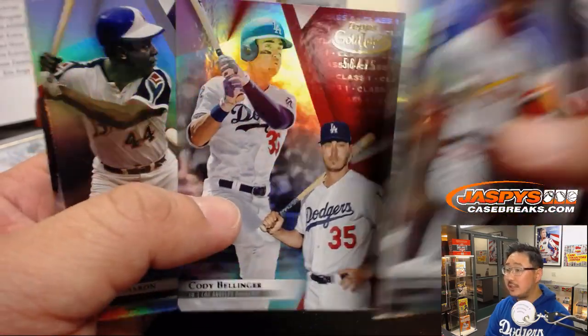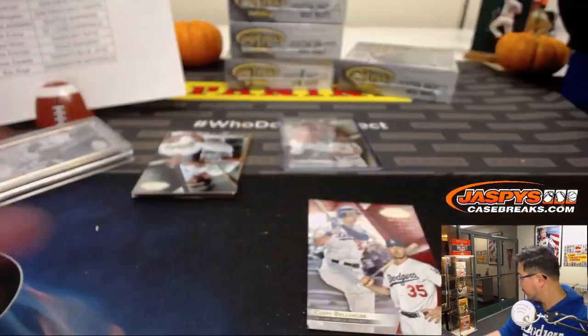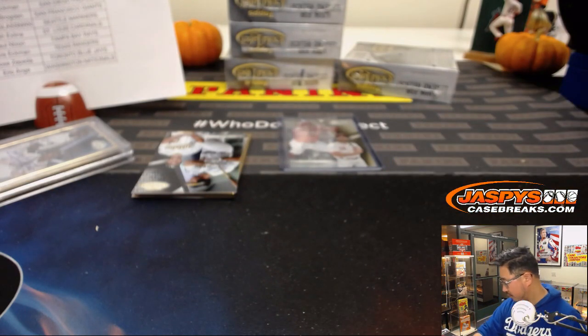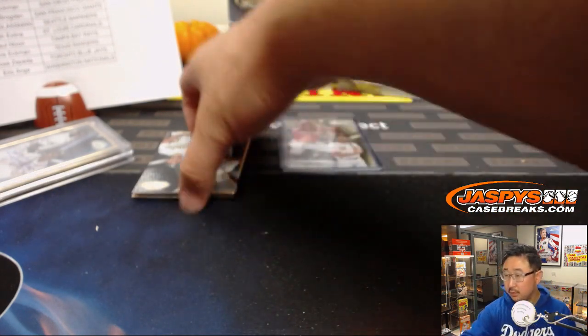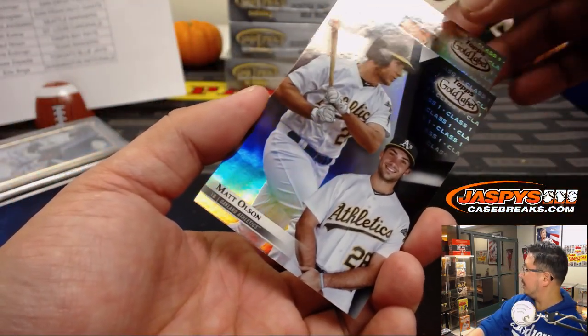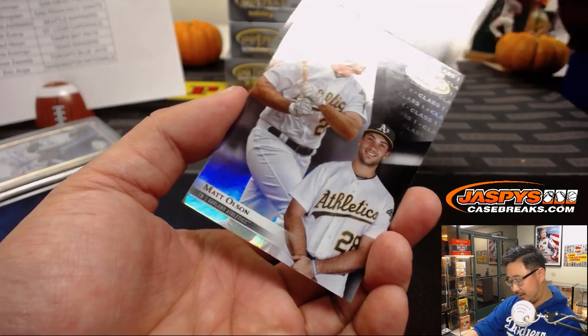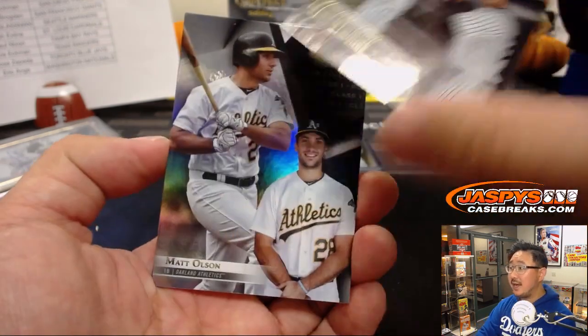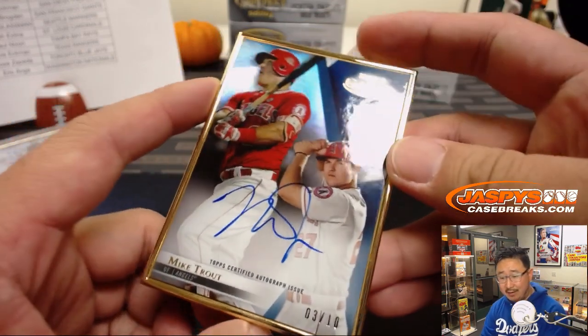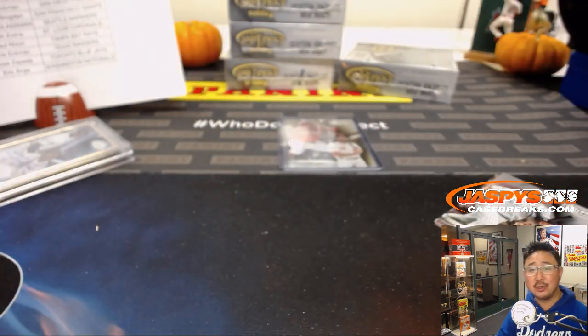And there's Cody Bellinger to 75. Wow, he walked in a run. There's Gary Sanchez, Matt Olson, and Mike Trout. 3 out of 10 for Ben and the Angels.